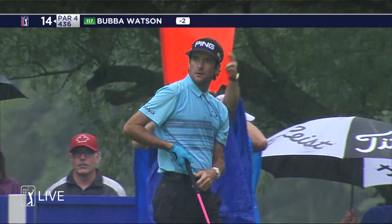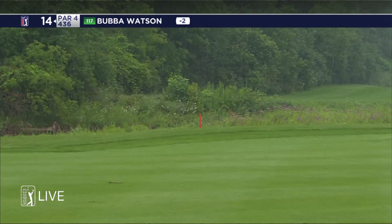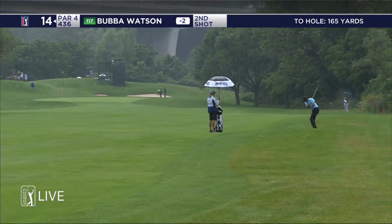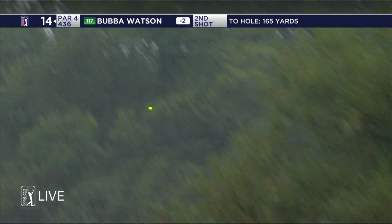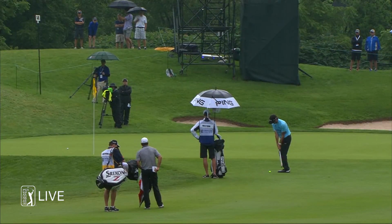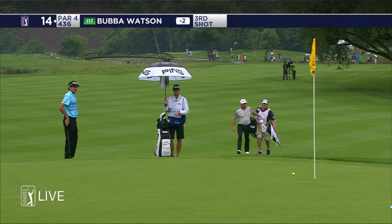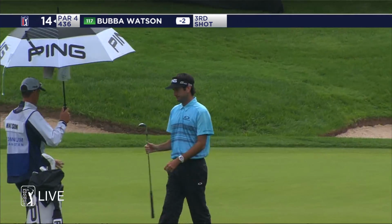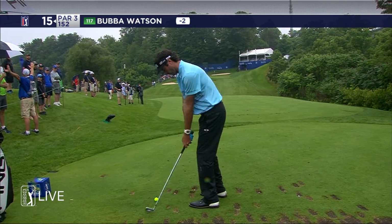Oh, it's headed down the right, and it needs to get up. Oh, barely. Now, Bubba. A bad lie, 165, but smart play here. Back at the 14th, Bubba Watson with his 3rd. Currently at -2, and trying to urge it on just a little bit more. It's a little elevated plateau on the right side of the green.